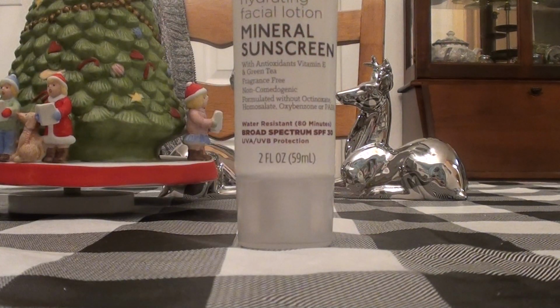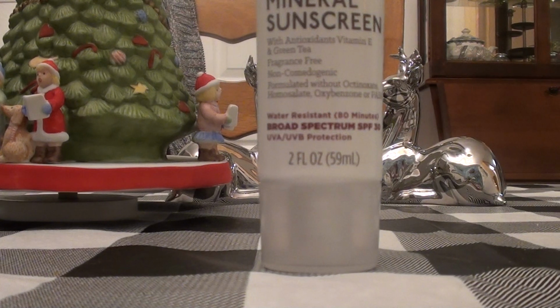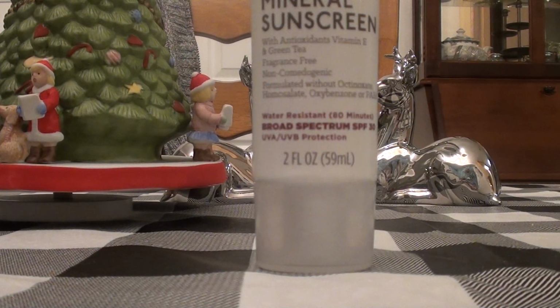It glides onto the skin like magic, magic, magic. And it doesn't leave too much of the white cast behind. I mean, you're not going to look like Casper the Ghost wearing this. You know, I like that, because some sunblocks are just way too white. You go out in public, everybody's looking at you. Hey, you look like a ghost, whatever, you know.